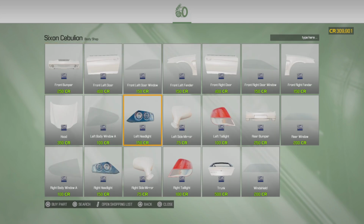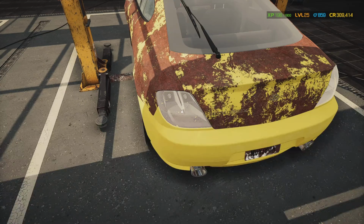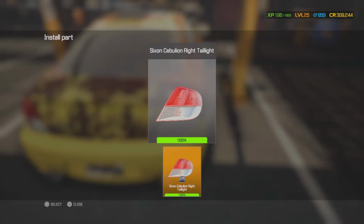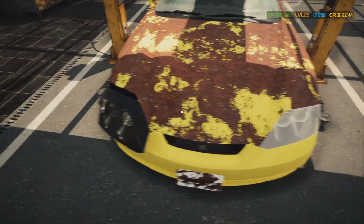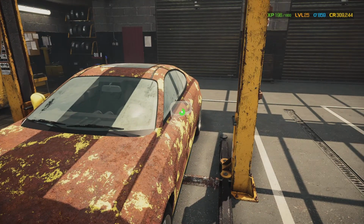So let's get started on that. Alright, he said he wanted us to fix the left headlight, the right headlight, the left mirror, and the rear window. Let's put these pieces on. What? I guess I didn't purchase that. I guess we'll get that tail light too. Alrighty then, Skippy. Alright, now we're going to put on the headlights. The right one first, then the left one. Now we're going to put in the mirror.